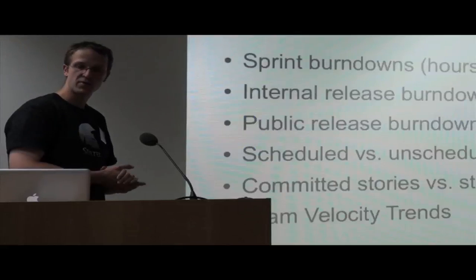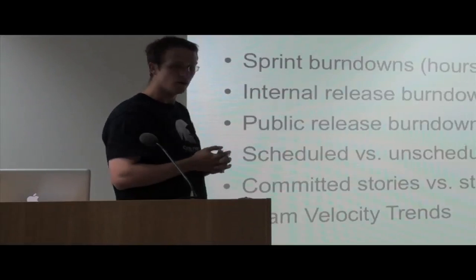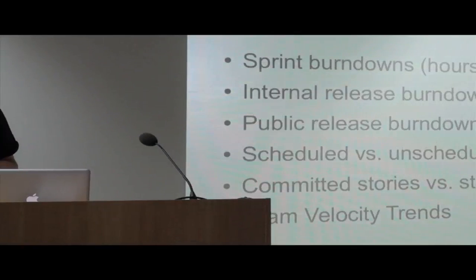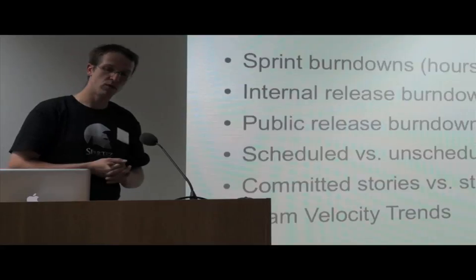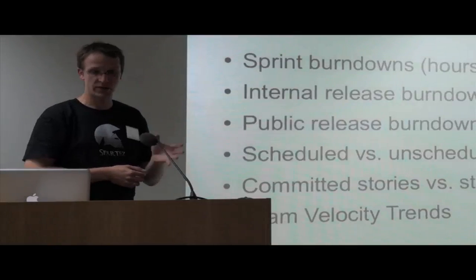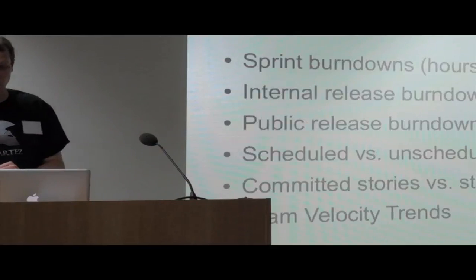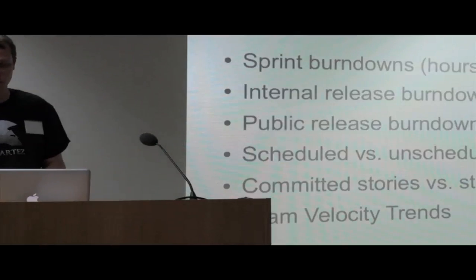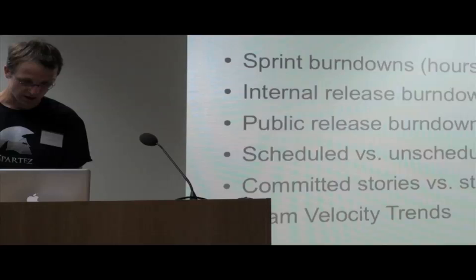Okay, now progress and trend tracking. So we now have the way to manage the backlog on various levels and provide visibility for all stakeholders. And now progress and trend tracking. So we want to monitor sprints, again hours and stories, internal releases, public releases, scheduled versus unscheduled stories, committed stories versus stretch goals, and the trends, team velocity trends.